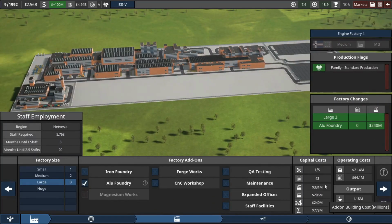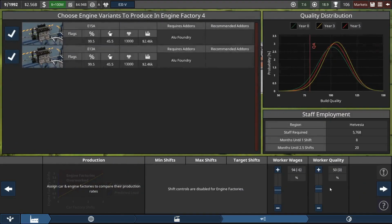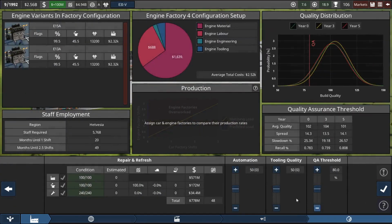And yeah, so how long is it going to take to build this factory? 48 months. So we can afford to have a shift. It starts until 2.5 in 48 months. So we're going to do 70% work. We'll do 80% worker wage, and we'll increase quality. So yeah, 49 months. I don't mind that extra month. So that's good like that. We'll increase the automation a bit.